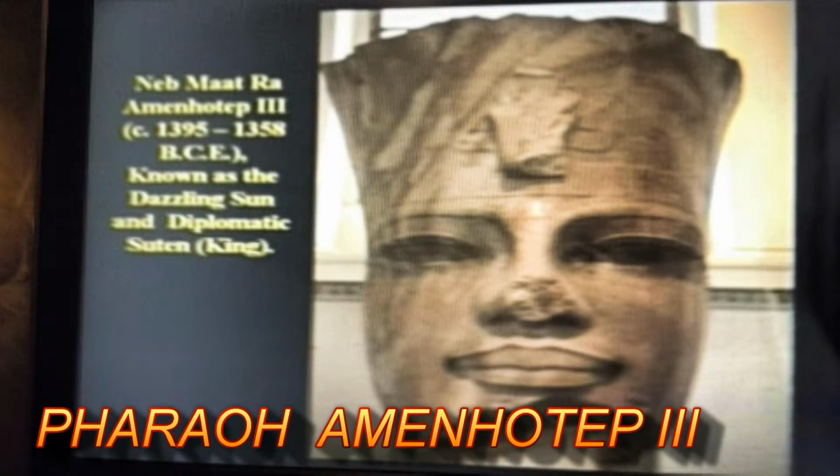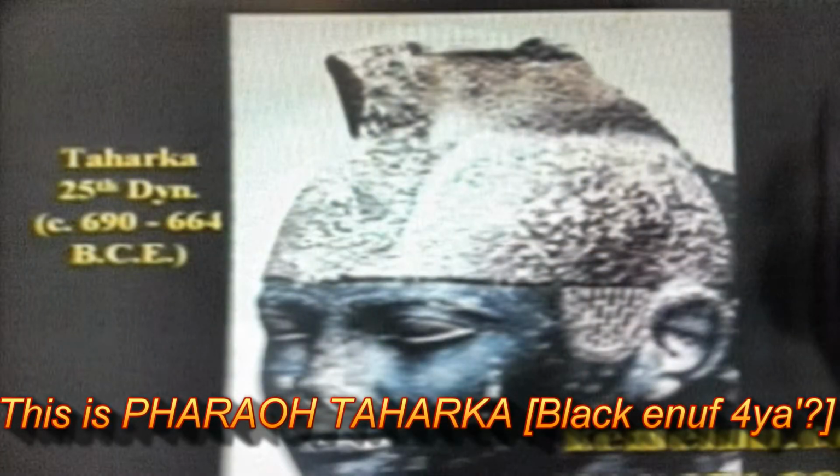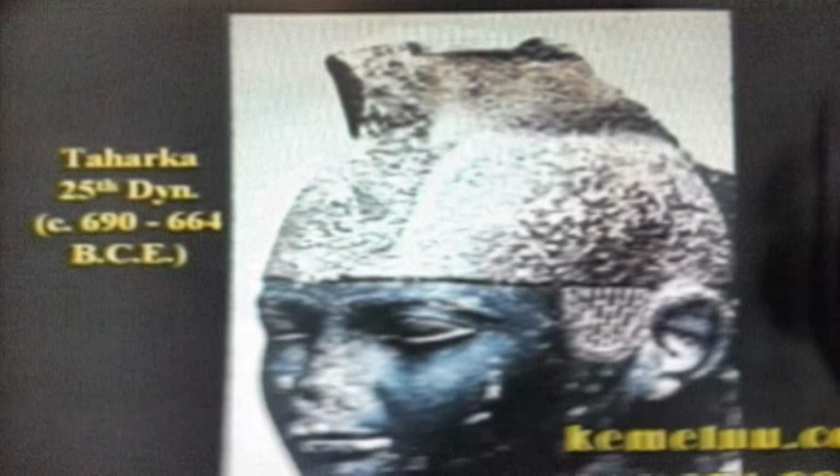Amenhotep III. Check out his nose. Just his nose. Must mean something. Pharaoh Taharka. Black enough? It's the one who saved the Jews in the Bible. How could Hollywood do what they do? Take a look at what he's wearing. He's also got this collar around his neck.